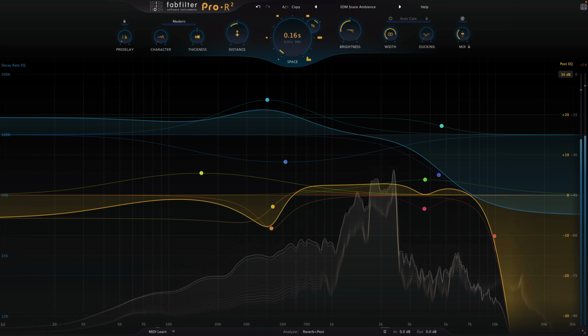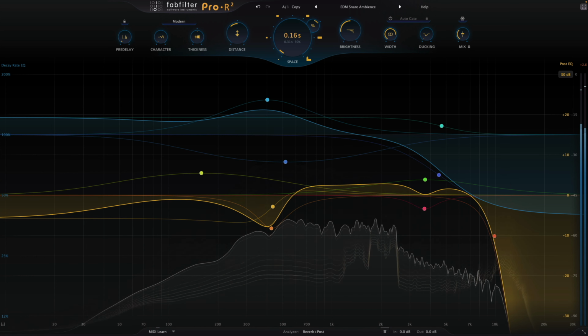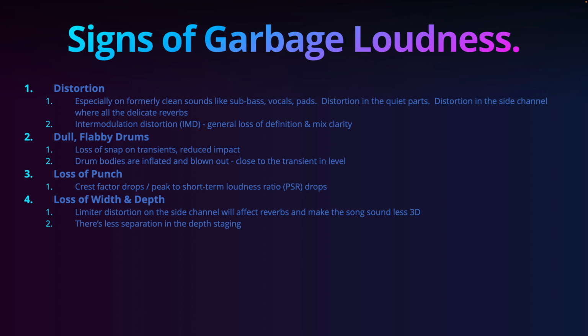but anything you place harmonics on, anything you compress, anything you distort is going to make it sound forwards and in your face in the mix. And when that's affecting your reverbs, it can make your mix lose all of its dimension. Everything sounds forwards and you don't have that same sense of depth and space. So you've worked really hard on your depth staging.